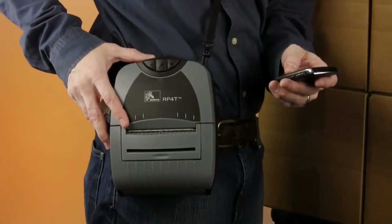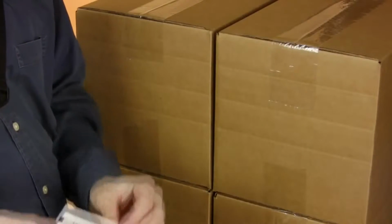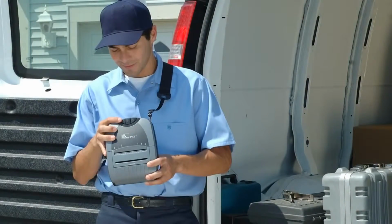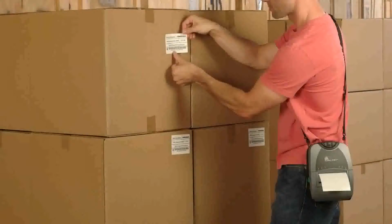Comfortable to wear and easy to use, the P4T makes it simple to print long-lasting labels, UHF smart labels, and documents up to 4 inches, where and when you need them. And where and when is the key.